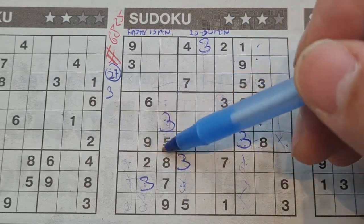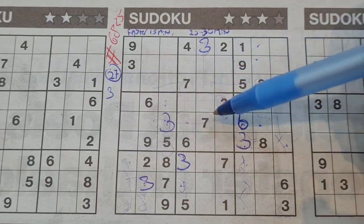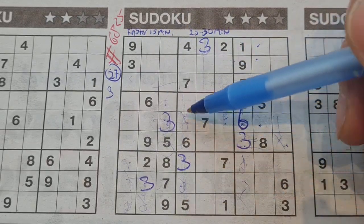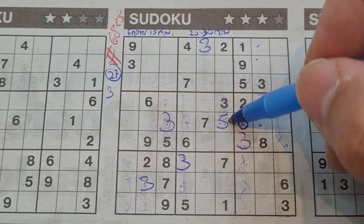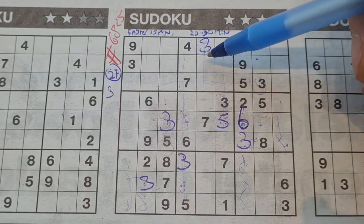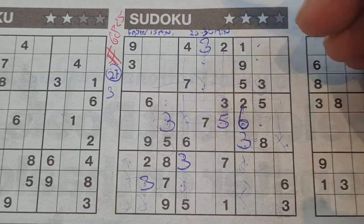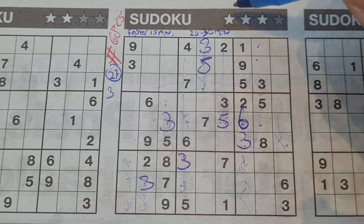5 in this row, 5 in that row. So the row between, the middle row, the only 2 places left for the 5 should be here or there. We see here 5 in this column, no 5 there, 5 should be there. 5 in this column, 5 in that column, so the column between, the middle column, the only 2 places left for the 5 should be here or there. We see here 5 in this row, no 5 there, 5 should be there.